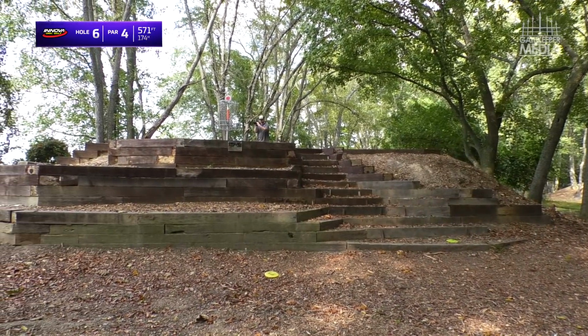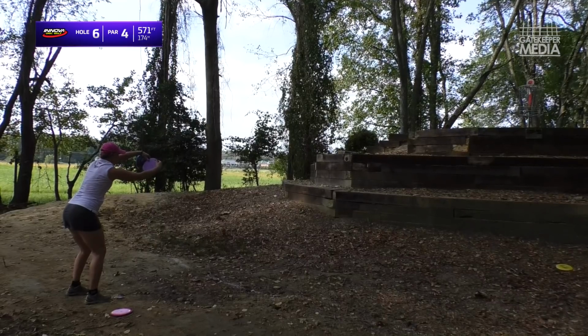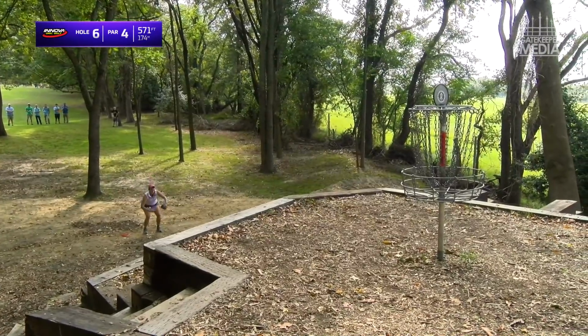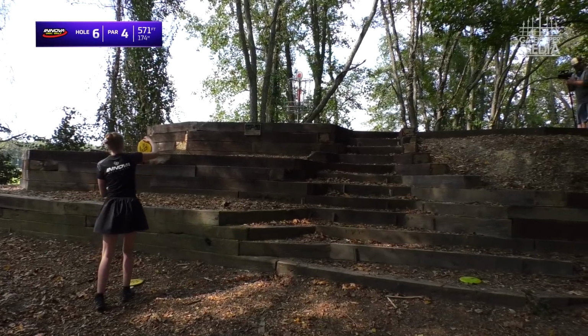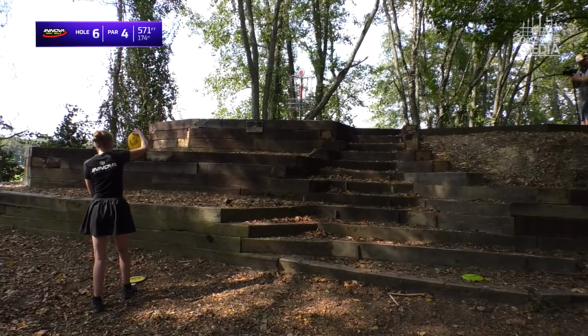Kona from just outside the circle, she ran it. And that's a tough putt, because that's usually into the headwind. Sarah's going to have a left to right crosswind on this putt. Yeah, you can see how uphill the basket is. Well played. Trying to make it, yep. Well played. If you land anywhere on that flat area right there, you have a nice, easy tap in.